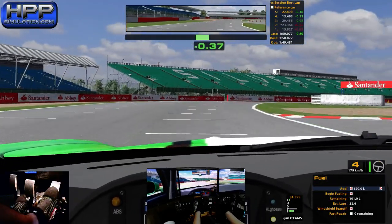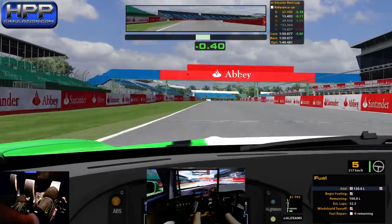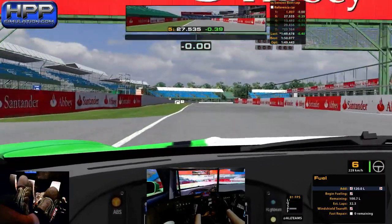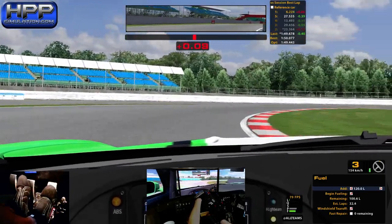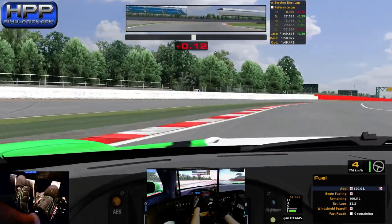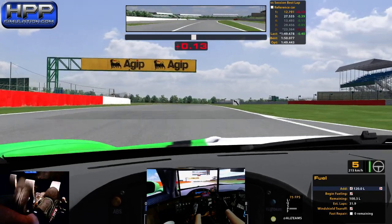Alright, so we're running almost identical times to the McLaren, but it feels easier to do it. Need to get a little bit faster, get it down to 49.4 before that's really true, but this just feels easier to go faster than the McLaren around this track.